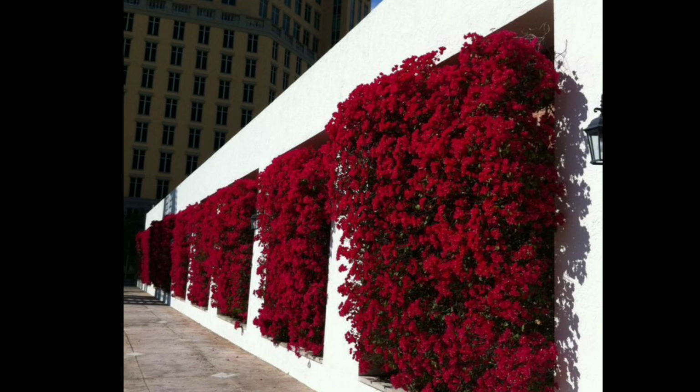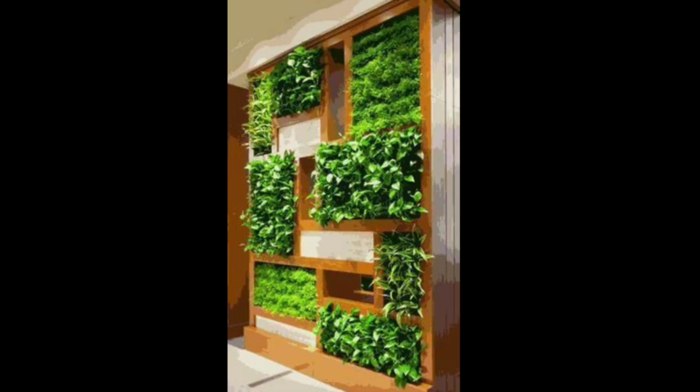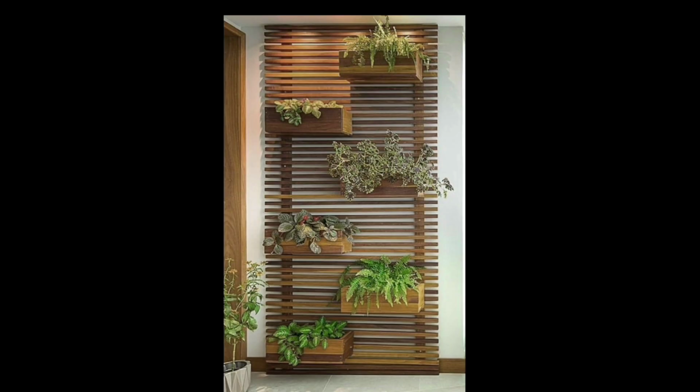Vertical garden planters such as pocket planters or modular systems are perfect for growing herbs, flowers, or succulents. Hanging baskets and wall-mounted planters are also excellent options for vertical gardening. By utilizing these structures, you can take advantage of vertical space and create a visually stunning display of cascading foliage and vibrant blooms.